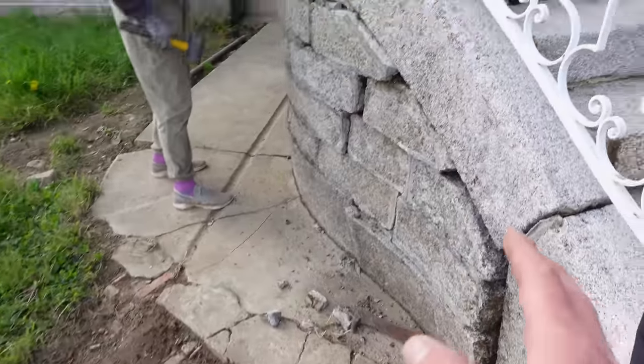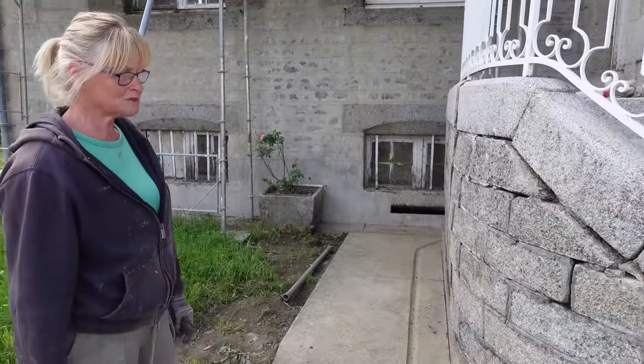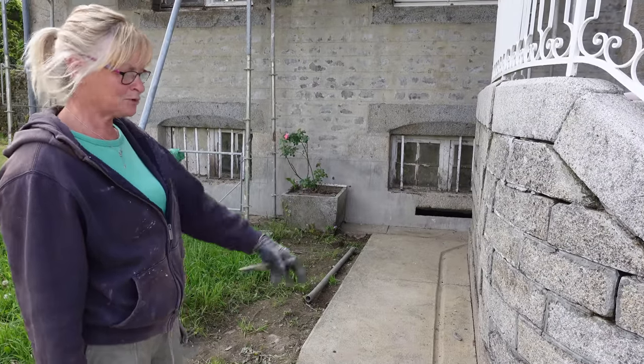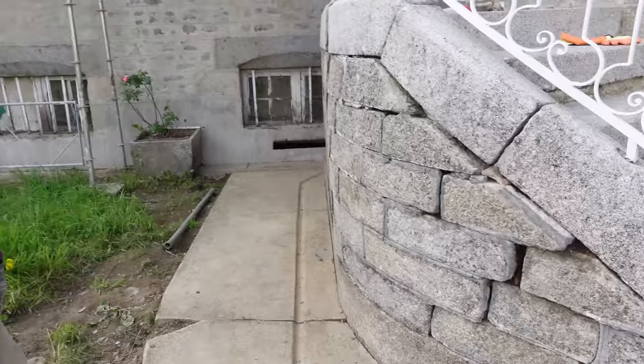And we managed to get these stones back into place as best as we can, haven't we, ma'am? Yeah, they look great. Once they're all pointed, they'll look a lot tidier, didn't they? Absolutely, yeah. I mean, they were pushed out a few inches, weren't they? Yeah. So, they look brilliant.